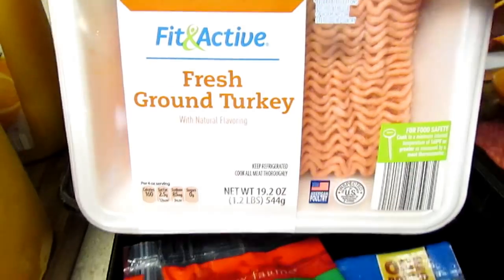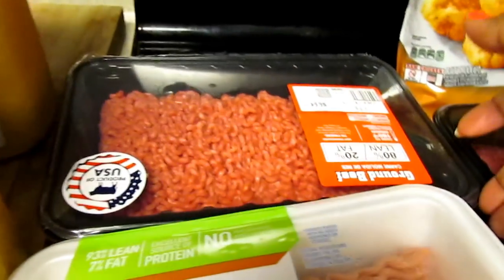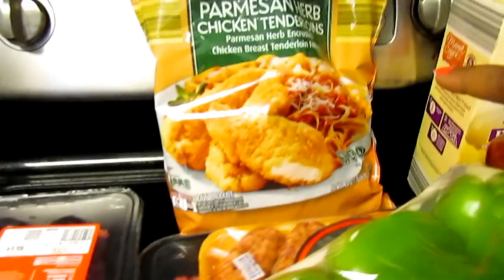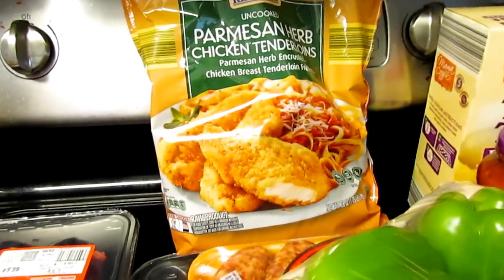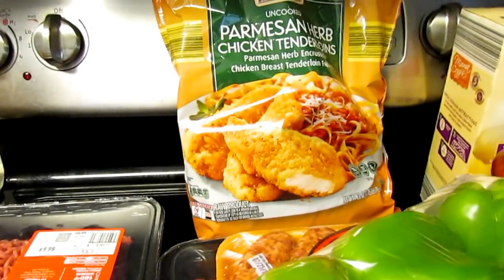Okay, the fresh ground turkey and some 80/20. I picked up 2 of those. The Parmesan herb chicken tenders, loins. I'm going to ask my mom, does she like these? The family likes these, especially to put in salad.